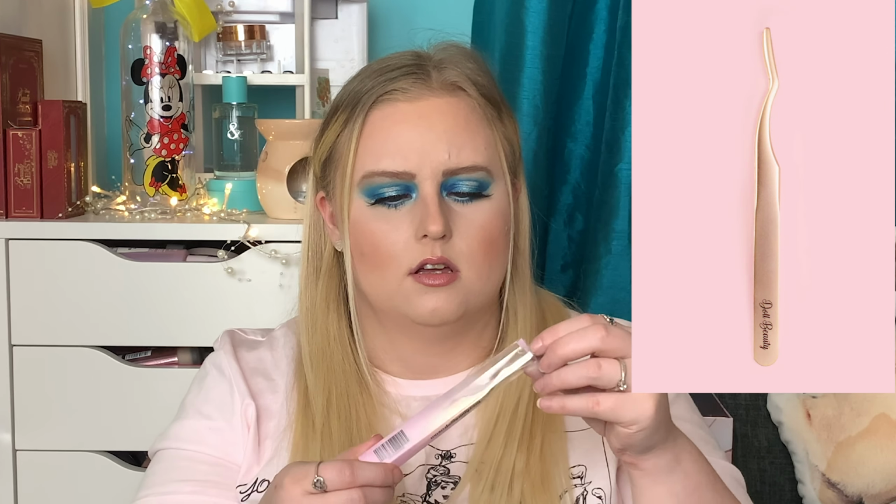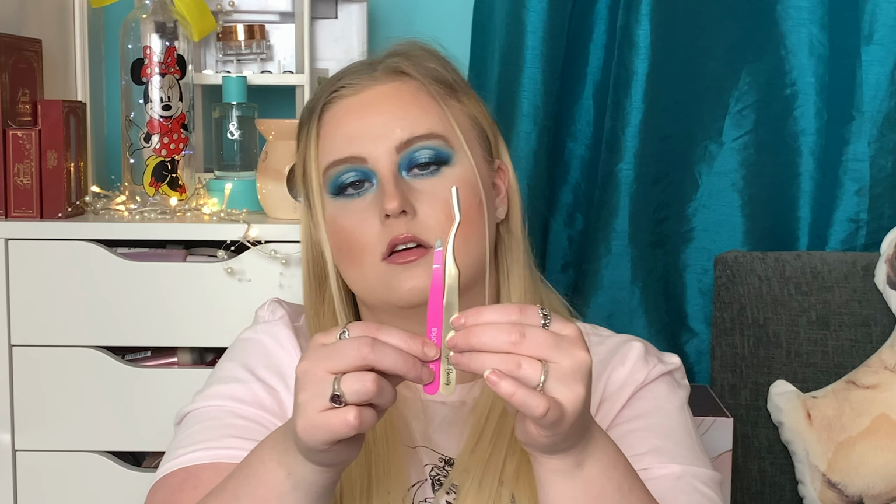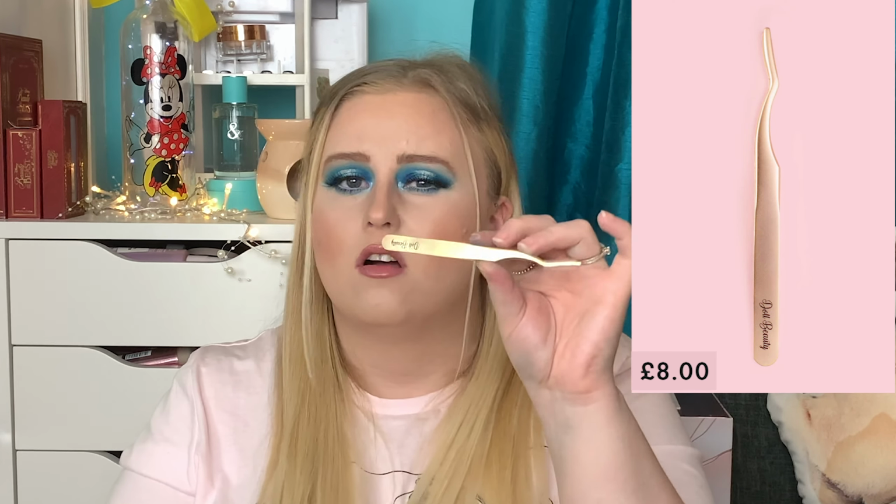So the second item that I got are some tweezers. These are really big tweezers. So these are like lash applicating tools rather than like tweezers. I don't know why they're called tweezers. They're like gold, and then they've got the Doll Beauty written there. They're quite big compared to a normal pair of tweezers, but I'm really excited because I don't have any applicators like this. So yeah, I'm really excited to give these a go. And I think these are about £8, so pretty pricey for some applicators.